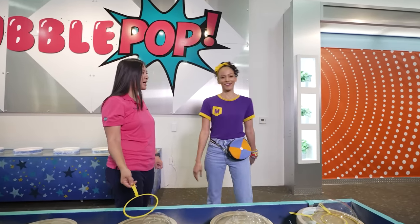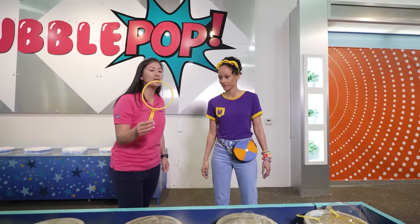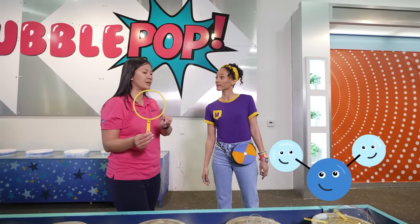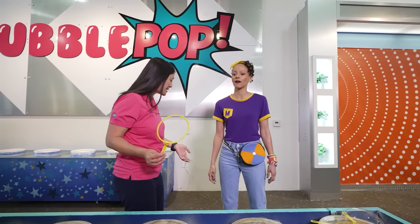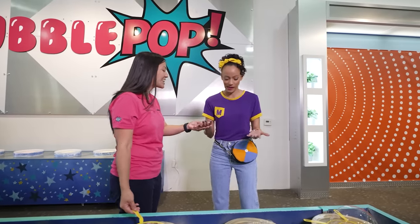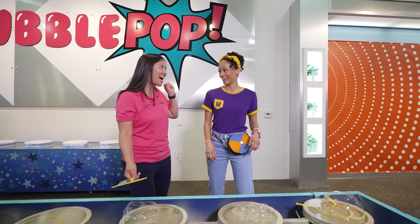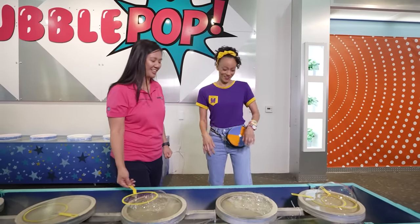It did pop. So the most important thing about cohesion is that you need water molecules together, right? Let me see your hand. It's just a little wet. It was kind of dry. Yeah. Let's try it with a bunch of water molecules on it, and then they can link together. Woo, okay.